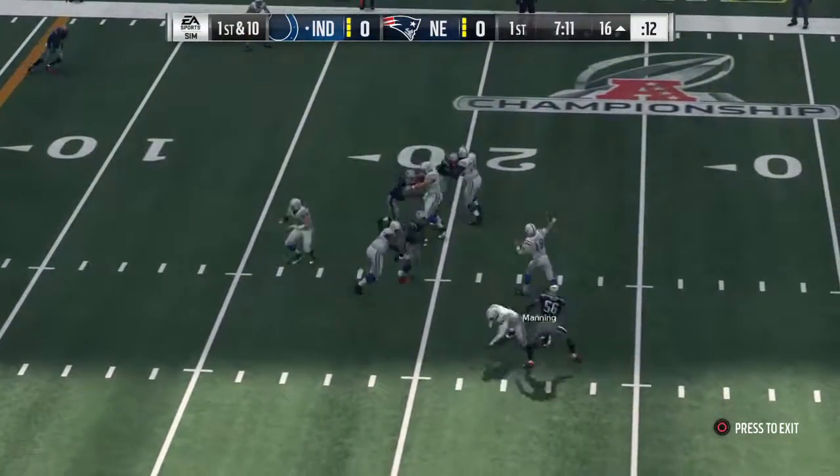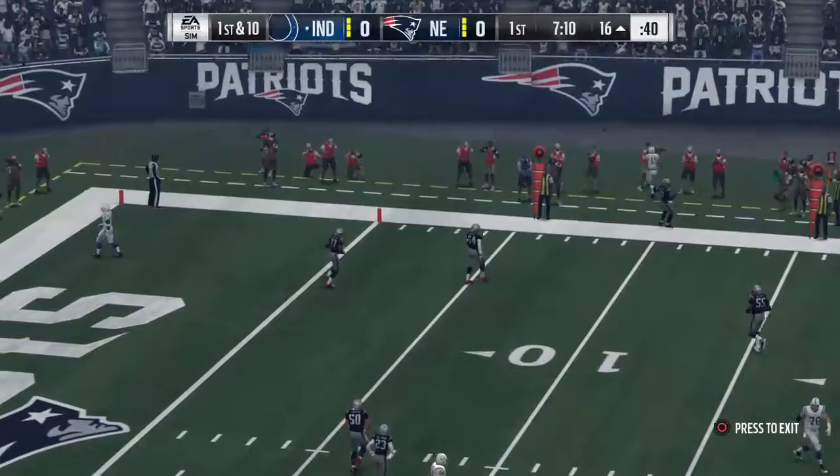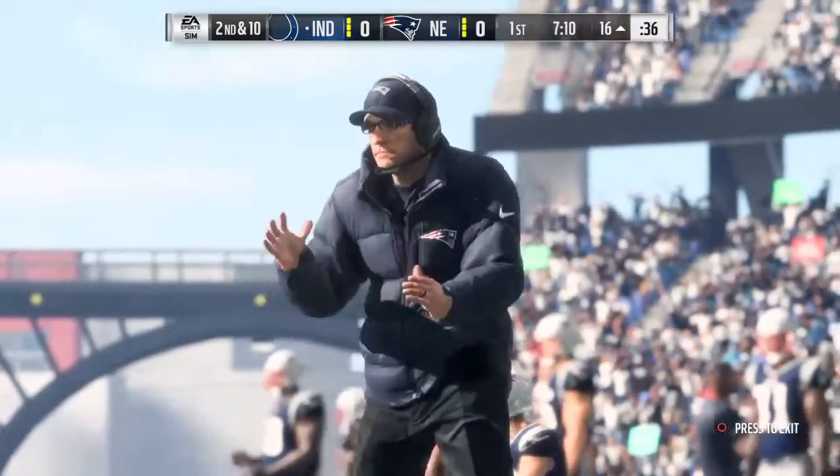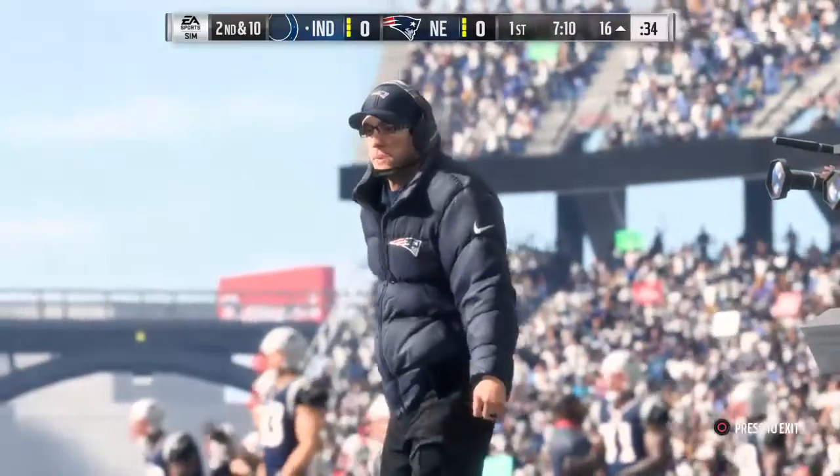Zone now. They'll look to throw. And he whips that one incomplete there. The former Bill, Chris Hogan, the intended receiver. And now it's second down.